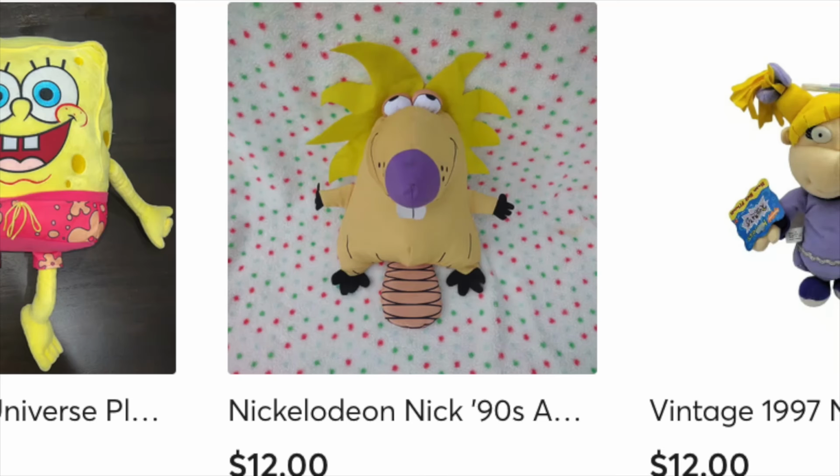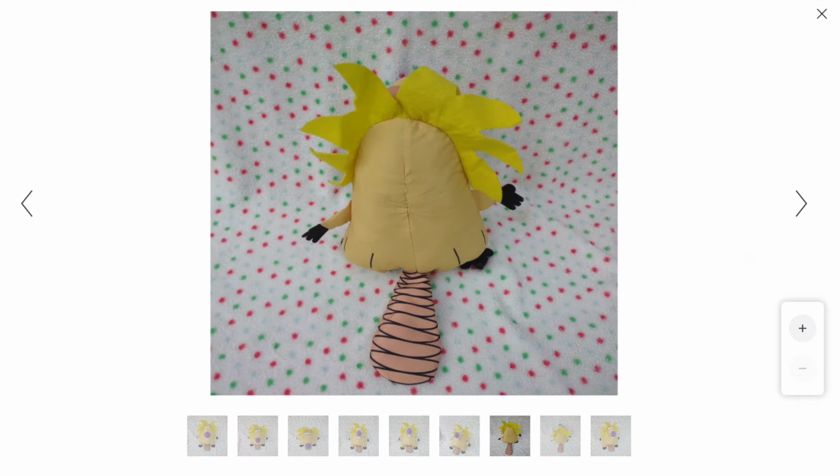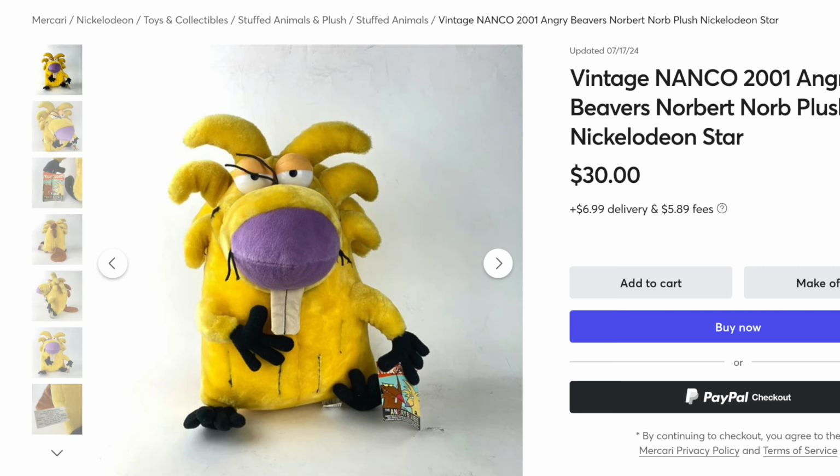Outside of Rugrats, there's this plush of Norbert from my favorite show, Angry Beavers, and I'm gonna be honest. This plush isn't very good. It's very cheaply made, it's missing features of the character like the two brown back fins that he has, and despite being made in the mid-2010s, the plush from 2001 is absolutely better in every conceivable way. And yet, I love him.